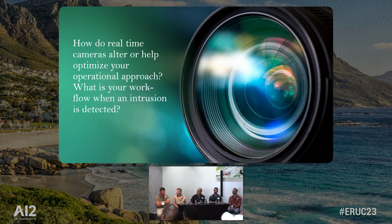Starting off with Philip, how do real-time cameras alter or help optimize your operational approach? What is your workflow when an intrusion is detected?